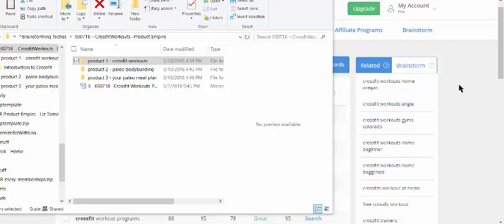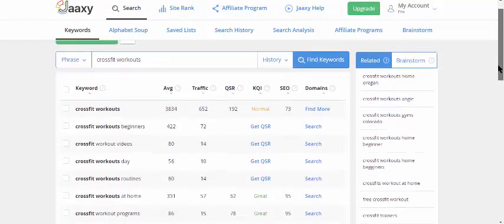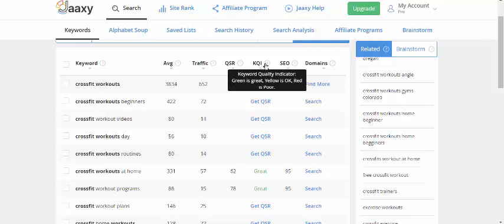So first we have CrossFit workouts. So this is my Jaxi, and as you can see, CrossFit workouts gets roughly 3,800 searches a month, and it has the KQI, which essentially tells you how easily it'll be to rank in the search index or to get a good SEO ranking. That's normal. The SEO is 73. The higher this is, out of a scale of 1 to 100, the higher it is, the better your chances.